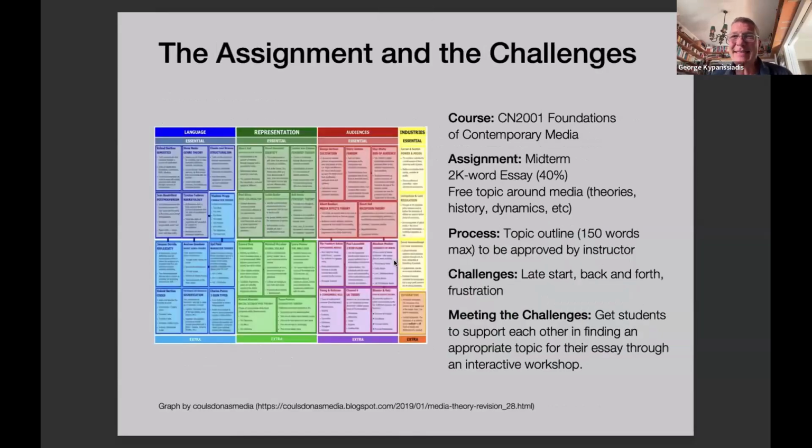So, as I said, this is an exercise we came up with to support the process that we have been following for their midterm assignment, which is asking the students to write an essay. It's a 2,000-word essay on a topic of their choice. So the students themselves have to find an angle of the subject that interests them and elaborate on that, and then write an essay through research and critical thinking.